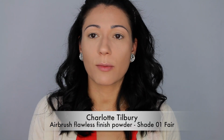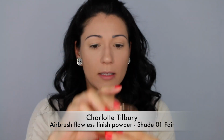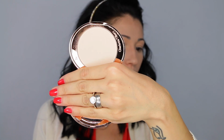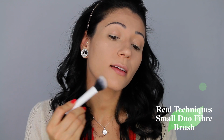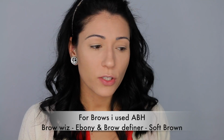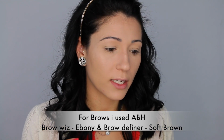To set the rest of my face, I'm going to go in with my Charlotte Tilbury Airbrush Flawless Finish powder in the shade Fair. It's this one right here. I love this powder, and because I want to set the areas where I applied my spot concealing, I'm going to go very specific on those areas. Face is done. We're going to go back to finish off the rest of the face. First of all, I'm going to do my brows.